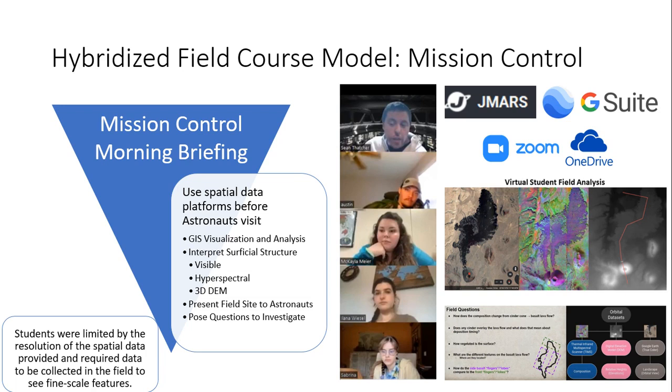Our mission control students use spatial data to perform an analysis before our in-person students, our astronauts, go and investigate. We provide them with a bunch of different data sets to visualize and analyze the field sites before our astronauts go investigate them. They're interpreting superficial features through visible imagery, hyperspectral imagery, and three-dimensional data such as elevation models. They also present our field site to our students, providing context before they enter the field, and then pose questions for our astronauts to go explore while in the field setting.